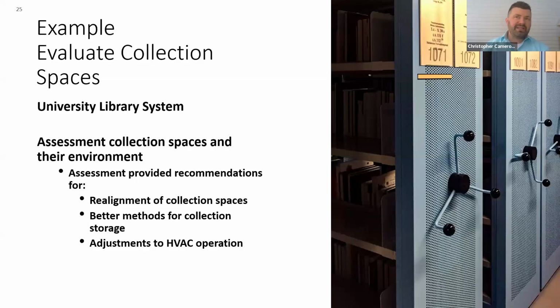So the last example in this is just a simple reevaluation of collection spaces. Maybe we want to readjust the layout of our spaces, and I've done this for a number of institutions, a number of universities. We'll come in and go through, say, 12 libraries on campus and maybe readjust the way they're laid out or readjust the thinking towards those.